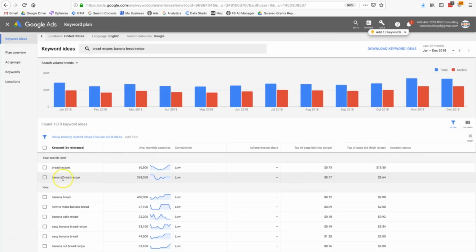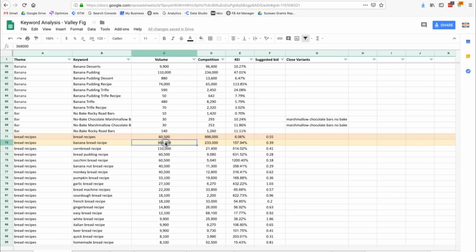Now, if I type in banana bread recipe in Google's keyword planner, now I can see the average monthly search volume has actually gone up. It's 368,000. I can also see the competition is low. So those are good signs. So now I can see 368,000. I'm going to go ahead and put that in my spreadsheet.